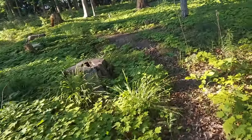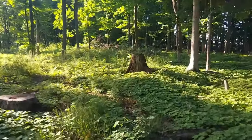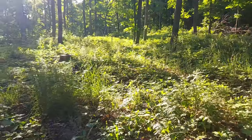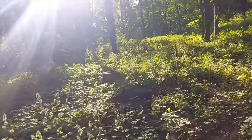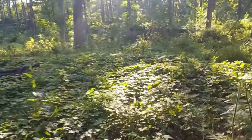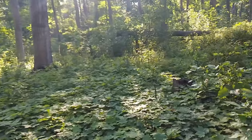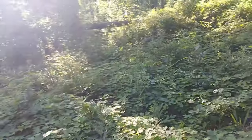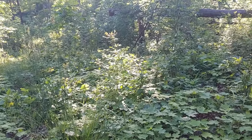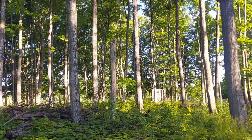And she was 50 yards. I checked it with my rangefinder. 100%. Good thing this used to be an old logging trail, so it's not too rough getting through here. So, pretty sure she is right about here. Tree stand is over there.